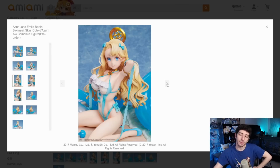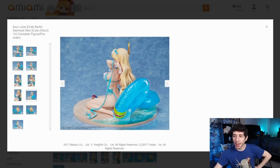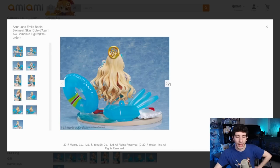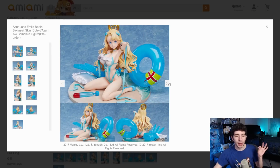I don't know, it's got it all. They've done a good job. Or I guess the designers of Azur Lane did a good job. And then Design Coco did a good job bringing it to life. So yeah, I at least want to see how it turns out, because there's not a single thing about this swimsuit figure I dislike. This is a rather stunning swimsuit figure.